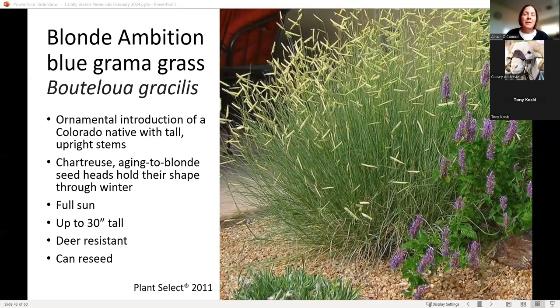But the seeds will not be true to type. So you won't have Blonde Ambition seeds. You'll have a Blue Grama, but it's not necessarily Blonde Ambition. Now, have I noticed it a lot in my landscape? Only in a couple spots, and I don't find it bothersome at all. It's just something to be aware of.